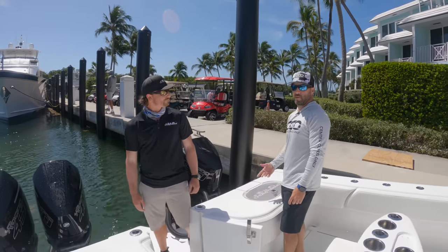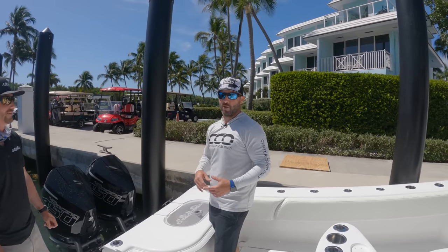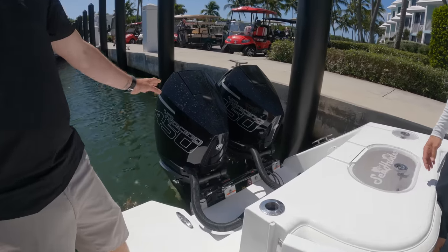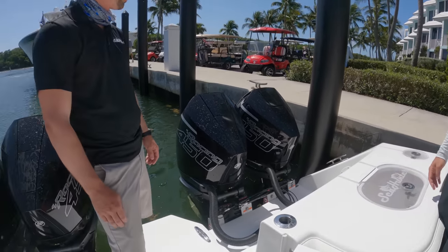Right, and these things have tremendous power. We were doing 30 miles an hour, and he would just tap them and literally throw me back into my seat. So crazy torque. Can't speak more highly about the 450Rs and just Mercury all the way. That new V8 platform, whether you have the 300 or the 450, it's an incredible platform.